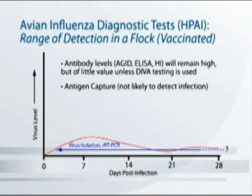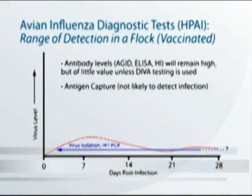Likewise, antibody levels, either by AGID, ELISA, or HI, will remain high, but probably of very little use unless a DIVA strategy is used.